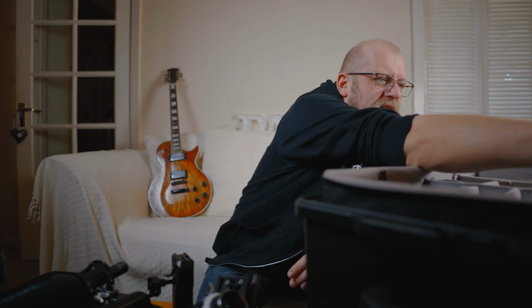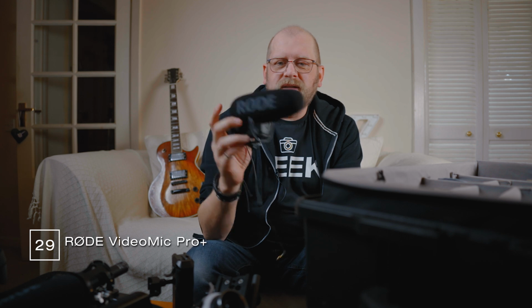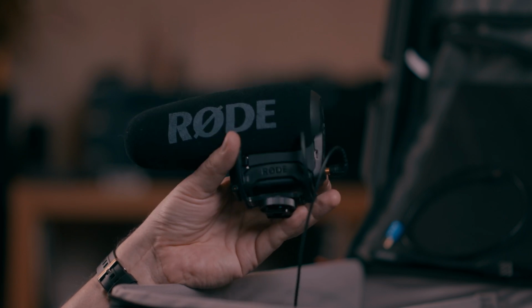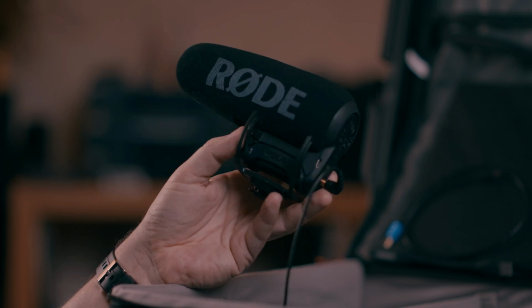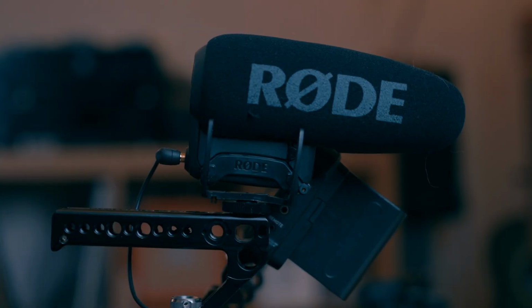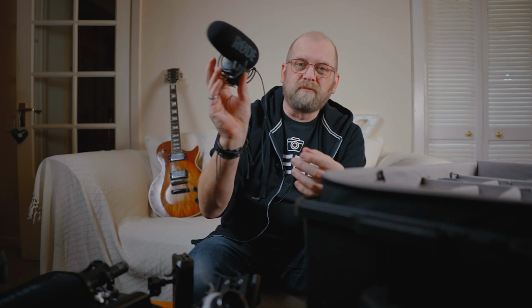Decent. Okay, this is for vlogging, and if I have to go really small, I do use the Rode VideoMic Pro Plus. This is the more expensive one with a detachable cable and one which powers when the camera is switched on. Rechargeable one. Great sound again. Great for when I'm filming myself handheld or for any other situation where I can get close to the subject I'm recording.